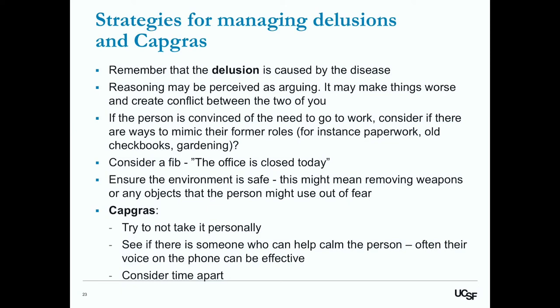You can consider a fib. So in the case of a person who's convinced they have to go to work, even though they've been retired for a long time, you might say, the office is closed today, and see if that helps reassure the person. And think about, again, the environment.